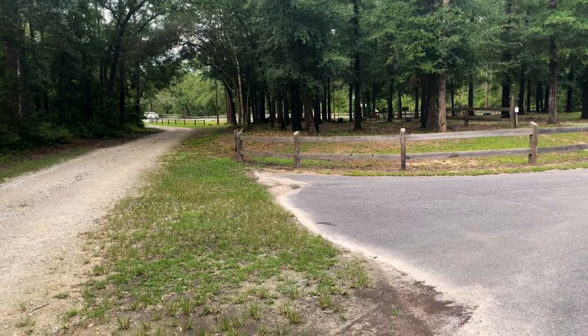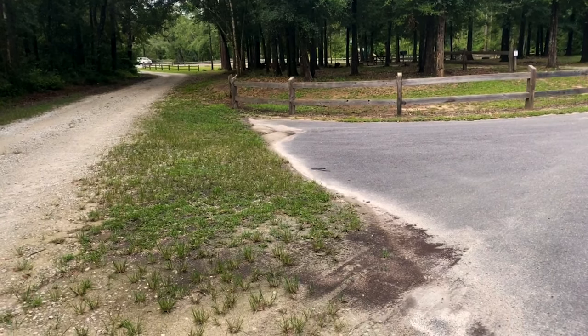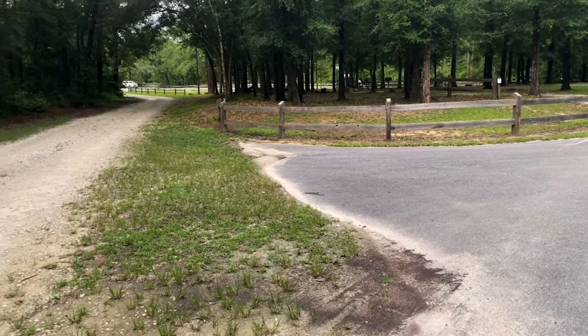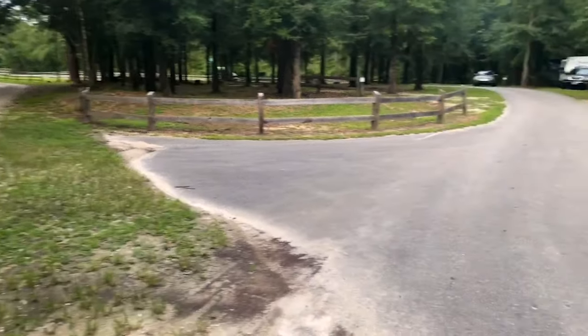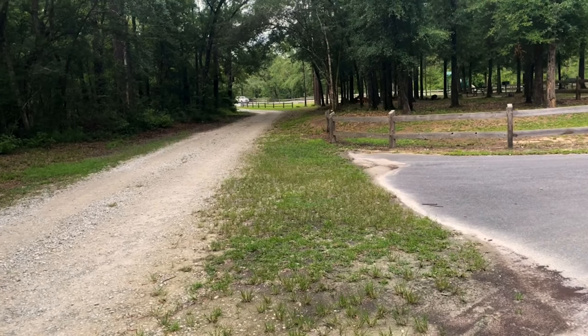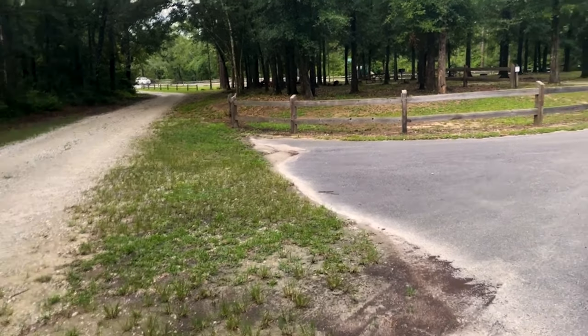We are past the Dead River Landing Recreational Area sign, which is actually maintained by Walton County. But if you come here, you're going to split: gravel to the left, pavement to the right. You want to drive to the left because all of the campsites are set up to back in. There are no pull-throughs that I've seen so far.